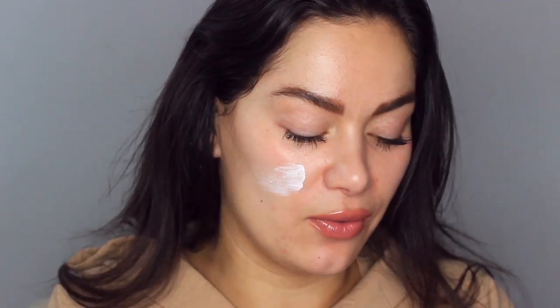Right, let's put it on this side of the face to see. Goes on super smooth. I hope that has picked that up on camera, because I feel like that instantly blurred out that little blemish area. So I'm just putting it on half of my face so we can see if it blurs or not. It has got this kind of really subtle sweet scent, but it's not overpowering, it's not sickly. It does smell quite sweet.